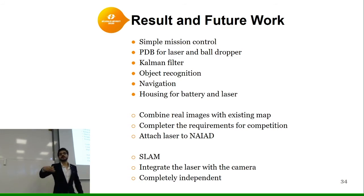And then for the long foreseeable future, we want to actually implement real working simultaneous localization and mapping. Because right now we do it in steps, so we actually want to have it working simultaneously. But that's for the long future, and we also want to integrate that laser pattern with the camera, because it's quite difficult to see things when you're 100 meters down below in the water. And we also want to make it completely independent, so no human interaction at all.